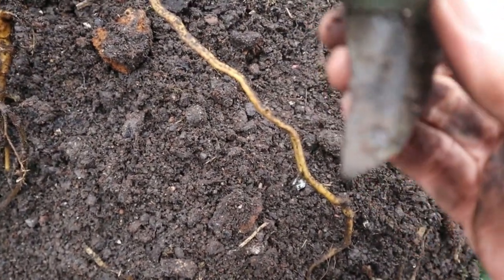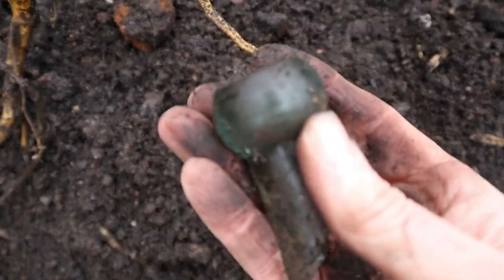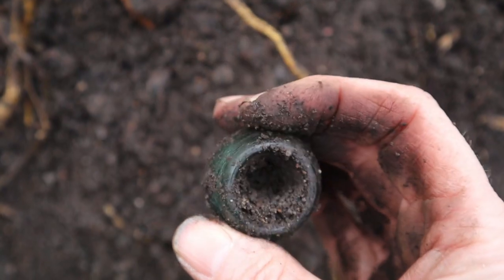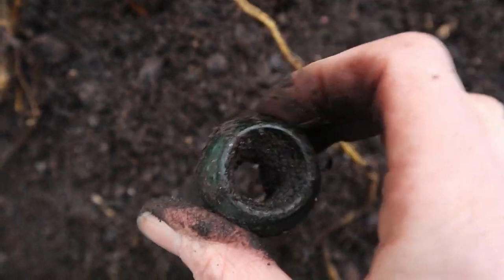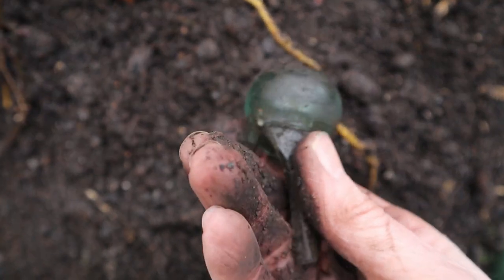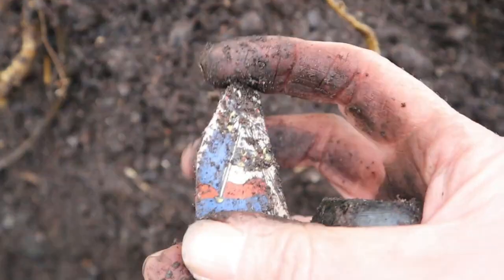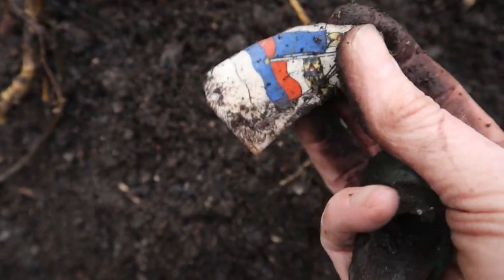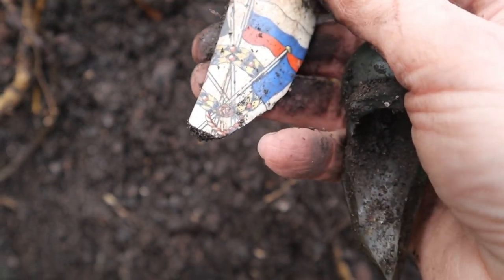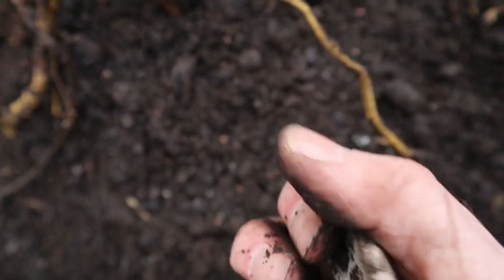Oh, wow. This would have been a cool bottle. Look at that. Blob top. Oh, wow. I love that. That big blobby top. Oh, what a shame. I wonder if I can make something with that. I think I might keep it. And there's this piece of pottery here. It's like flags. Might keep that too.